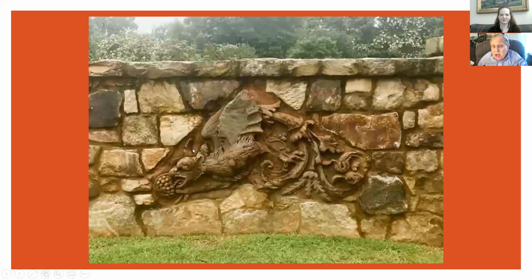Well, here's the other Griffin. Now, it's not in quite as good shape as the Griffin on the house, but it's still there. You can see, of course, the head of an eagle, the body of a lion. And I can't go through all the story, but she and a friend were walking one day in the Elizabeth neighborhood.